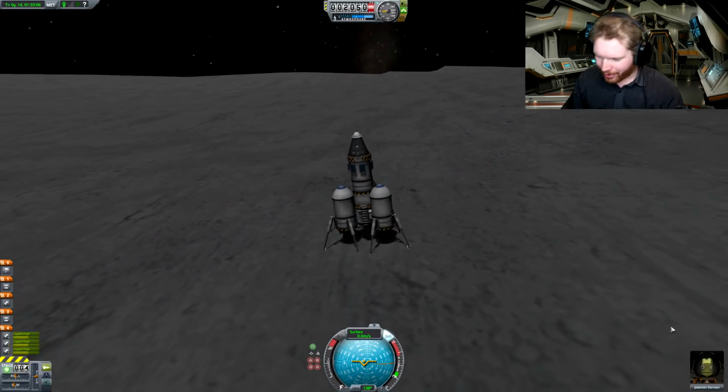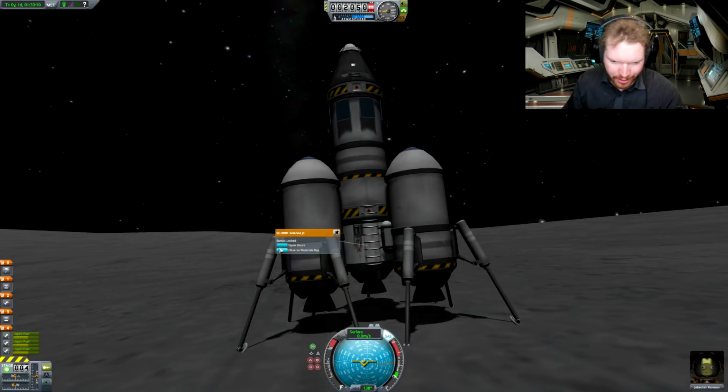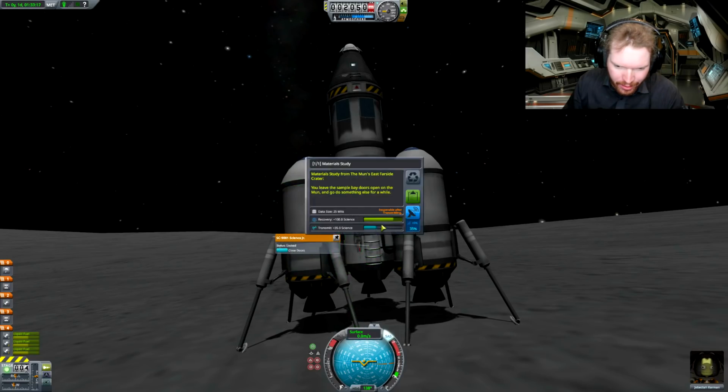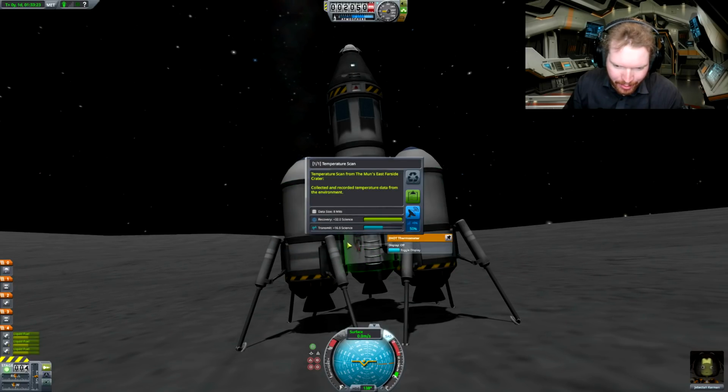I think we should go out right away. No, first, we need to start our experiments, so going to observe the materials bay. Look at all that lovely science. Wow, 100 science for that. Gonna measure the temperatures. Not that that's going to be very interesting. It's probably pretty cold.